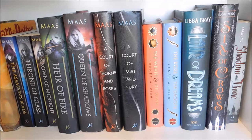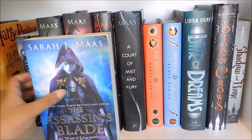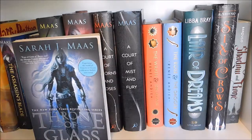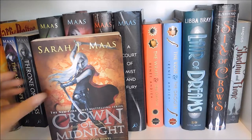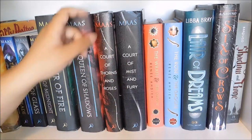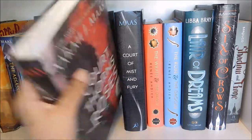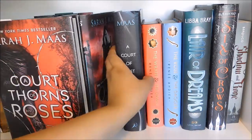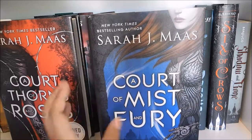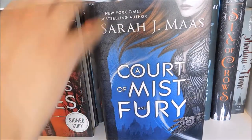We have, as you can see, a lot of Sarah J. Maas. The Assassin's Blade by Sarah J. Maas. Throne of Glass. Crown of Midnight. Heir of Fire. Queen of Shadows. And in the A Court of Thorns and Roses series, we have, and I'm currently reading it right now, A Court of Thorns and Roses. And of course, A Court of Mist and Fury.